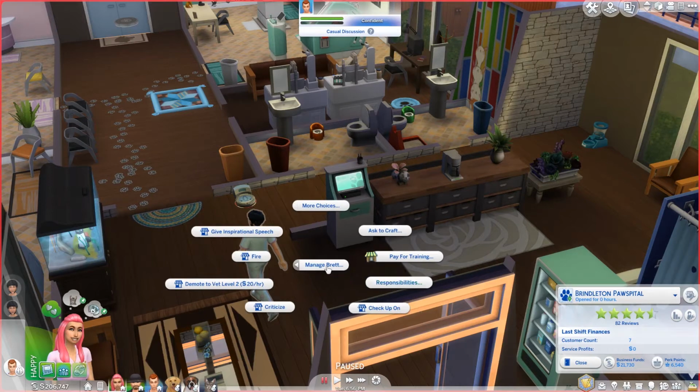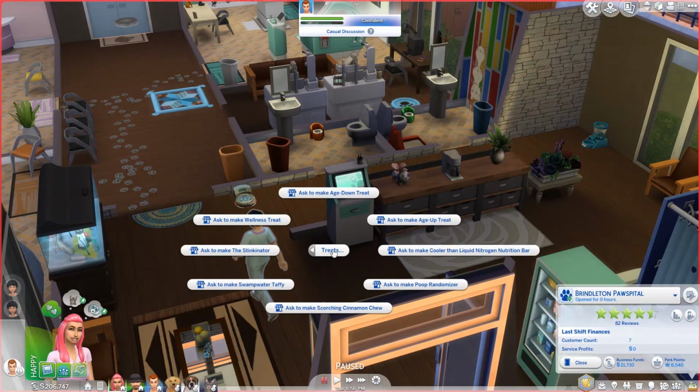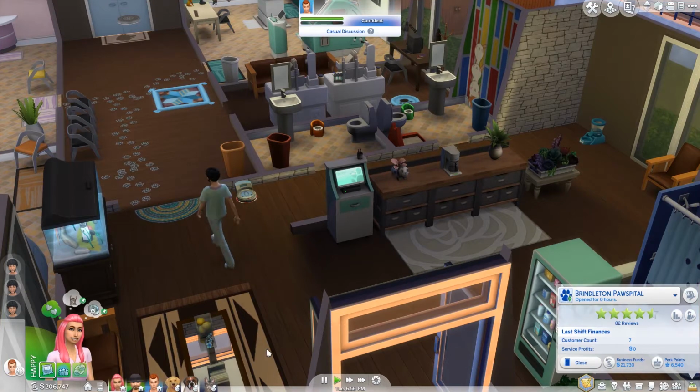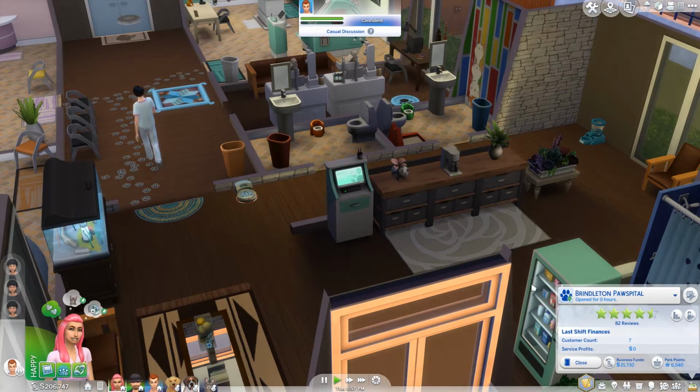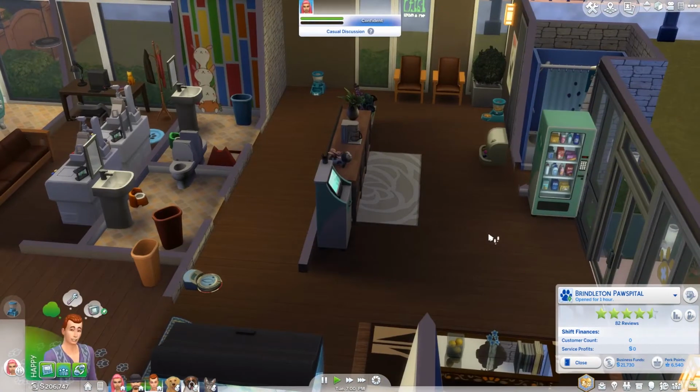Yeah, so I don't want him to treat patients really, because I want us to really treat the patients. So what can he craft here, not treat? We can ask him to make a wellness treat. So we're going to do that. And then Kenny, why don't you come and fill the pet food bowls? That one still has food in it, so it's fine.